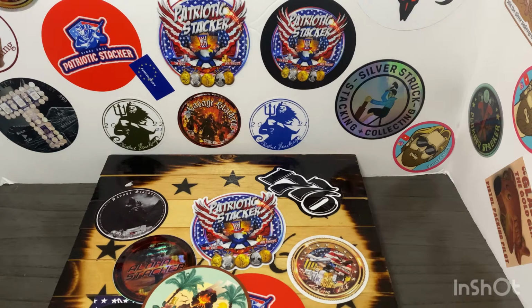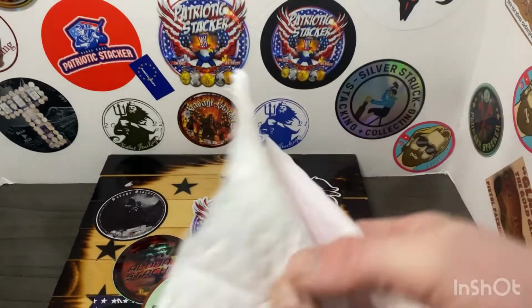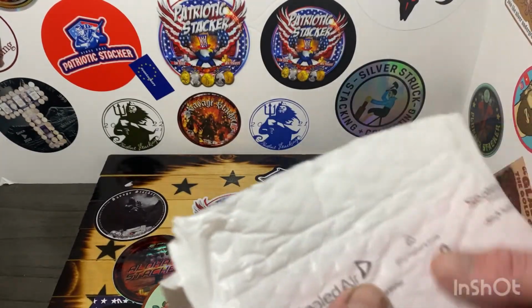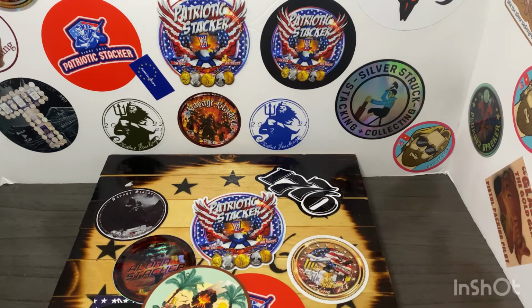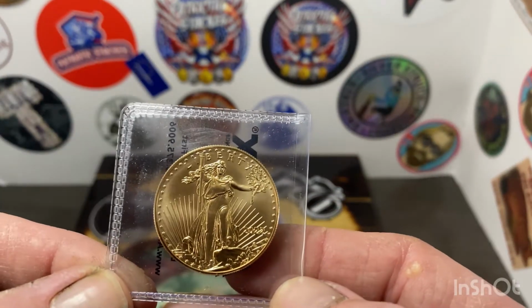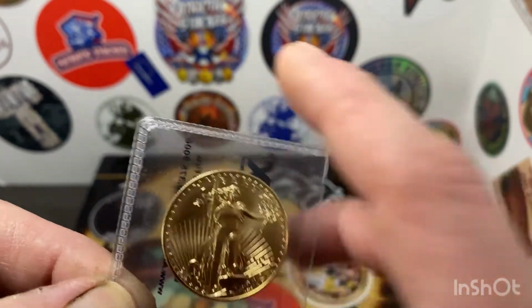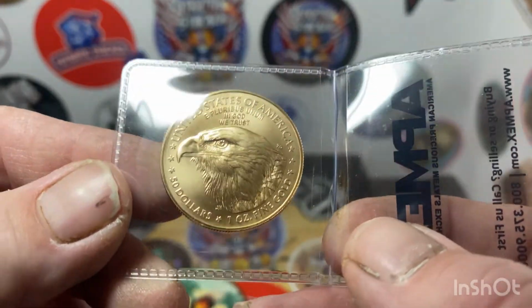And let me try to open this. Getting there. Let's see it. Voila. There it is. A 2022 1 ounce gold eagle. Boy, is that beautiful.